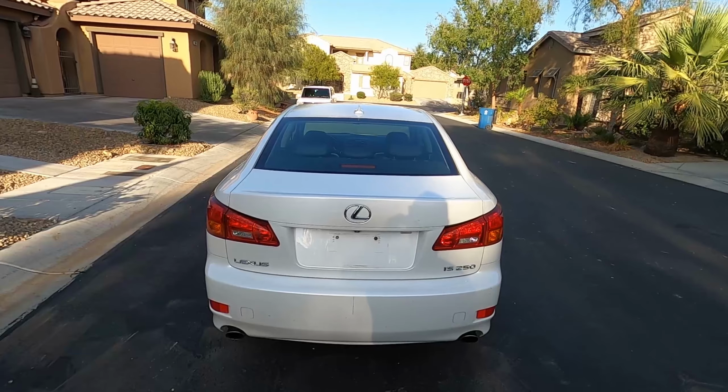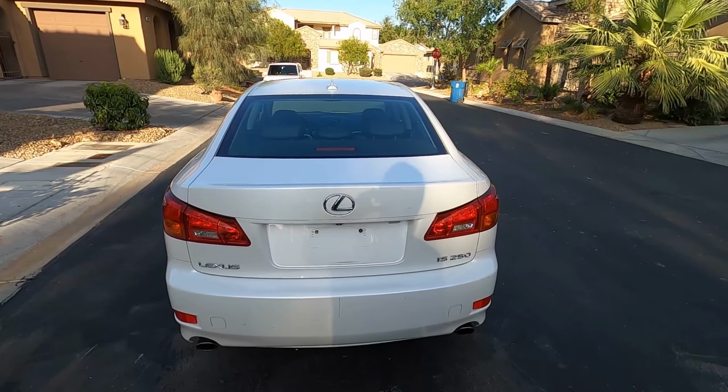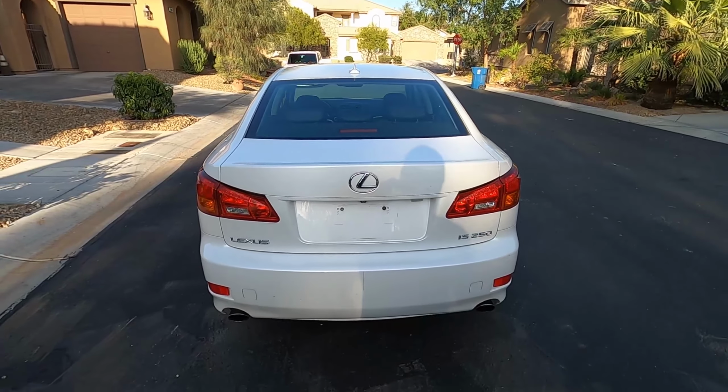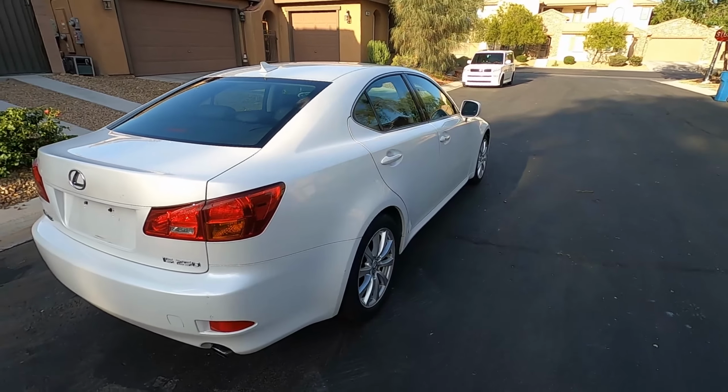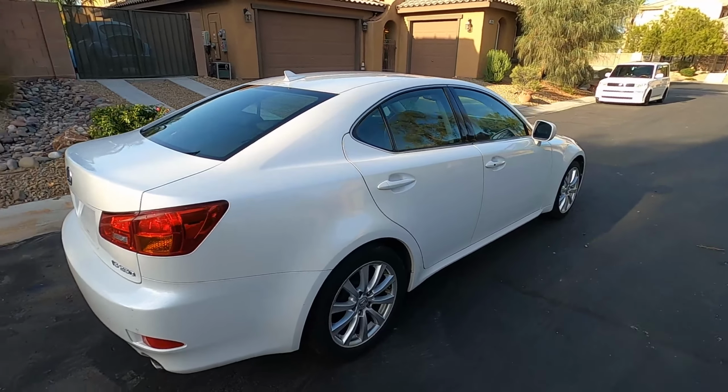Spent about an hour at the DMV earlier today getting a temporary operating permit since the car does not have any plates, so that I'm legal to drive, have insurance and all that. So this is going to be the first actual drive of the car, and you're going to get to ride along with me. So really excited about this.